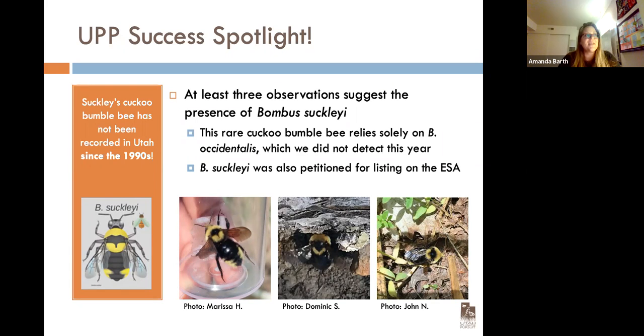And in this case, Bombus suckleyi is particular to Bombus occidentalis, the western bumblebee. And so the existence of one implies the existence of the other. The really amazing thing about this is we did not know where this bee was occurring in Utah, and we haven't had records of it since the 1990s. So the fact that we have 4 different volunteers, I think I maybe even found them, so I got to submit my own data. The fact that we have evidence of this bee is fantastic.